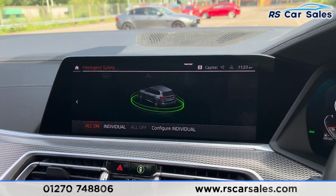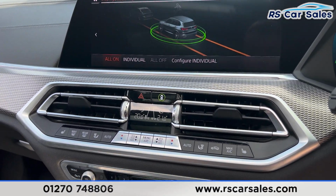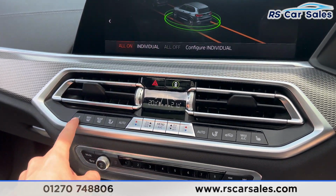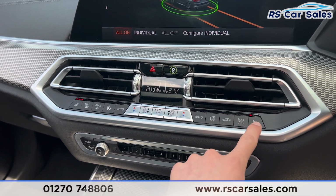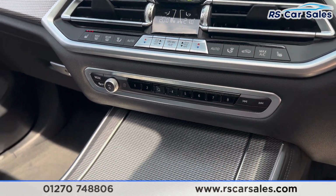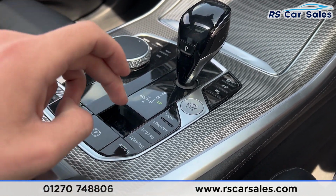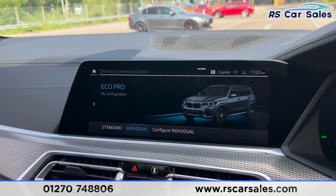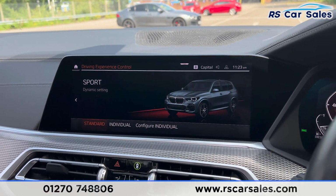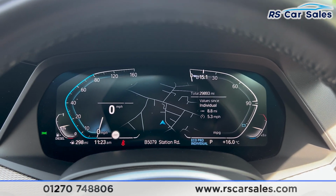We also have the intelligent safety system, making it a very safe vehicle to drive. Further down you find the climate control for the front passengers, heated seat buttons either side and the ice-cold air conditioning all working as they should do. Further down we have the automatic gearbox just here with the different drive modes, so you can just quickly press onto these buttons and it will switch between the different drive modes. Also change the look of the dashboard, as you can see as we flick through them.